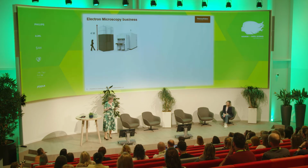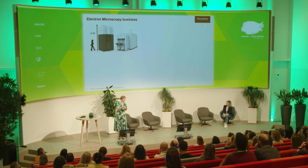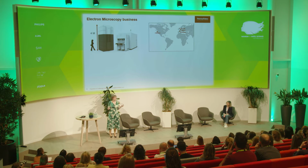A few more small items to tell you, sort of like the smaller you want to see, so if you really want to go to the atomic level, then actually sort of like the machines get bigger. So the biggest ones we have are 4 meters in height. They're pretty amazing to see. I already explained a little bit about where we are, so here you can see where we are with at least the microscopy business across the world.